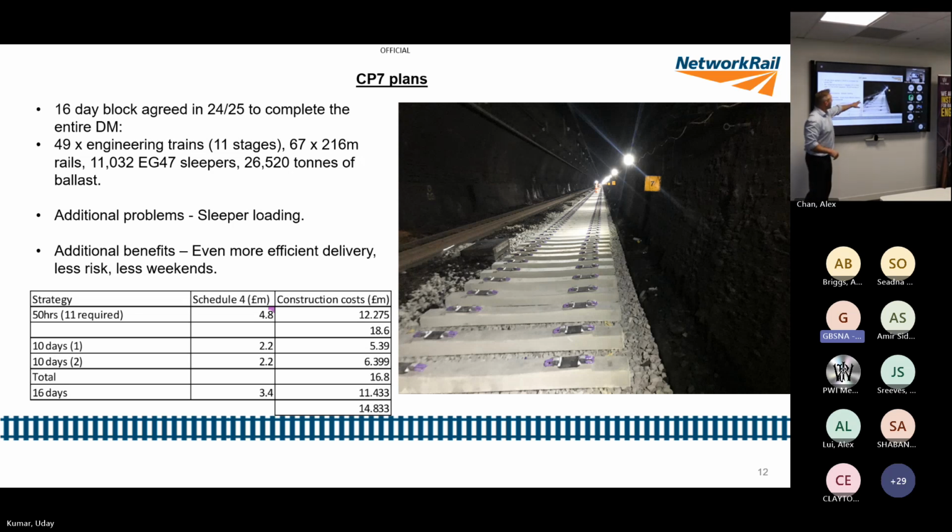So the line on the left here, you can see in this picture, this is the up main we renewed this financial year, not this calendar year. This plan is 49 engineering trains over 11 stages, 67 rails, 11,000 sleepers, and 26,000 tons of ballast. So we've taken the learning from the 10-day block, applied it to this. It does give us some additional problems.